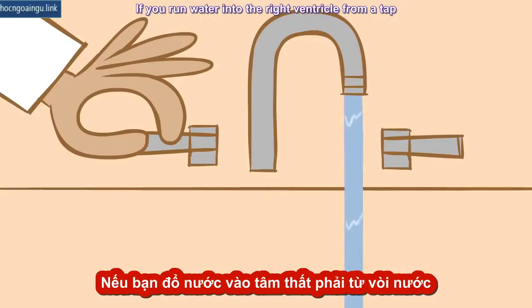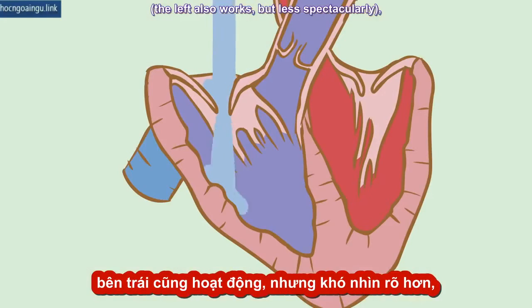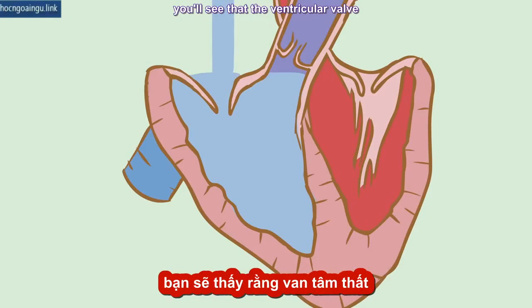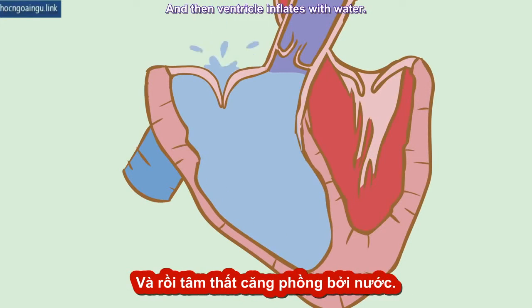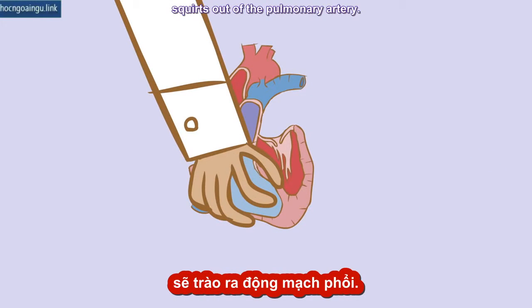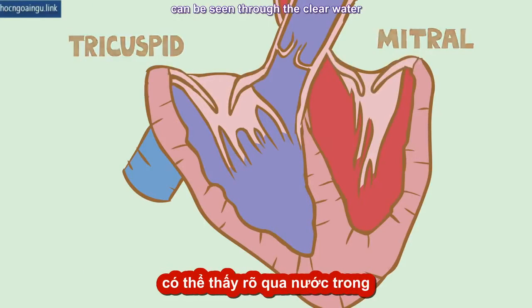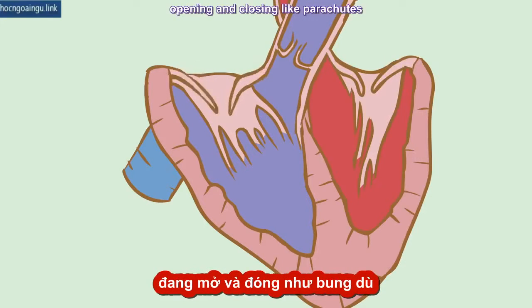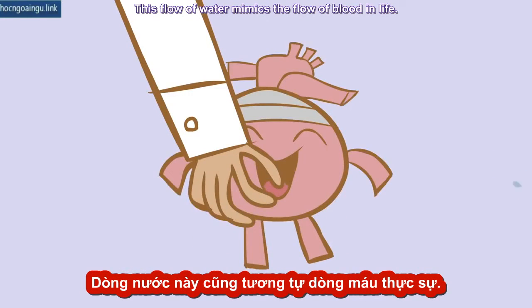If you run water into the right ventricle from a tap, the left also works, but less spectacularly, you'll see that the ventricular valve tries to close against the incoming stream, and the ventricle inflates with water. Squeeze the ventricle, and a stream of water squirts out of the pulmonary artery. The ventricular valves, called the tricuspid in the right ventricle and the mitral in the left, can be seen through the clear water opening and closing like parachutes as the ventricle is rhythmically squeezed. This flow of water mimics the flow of blood in life.